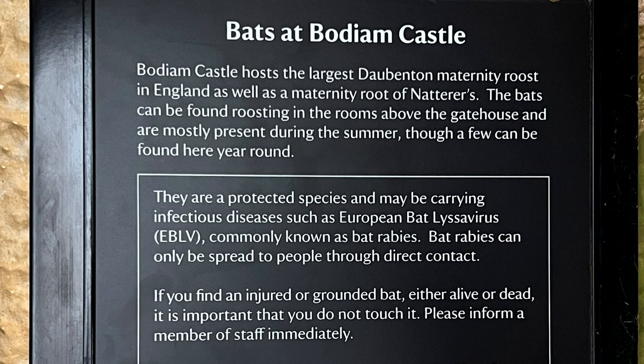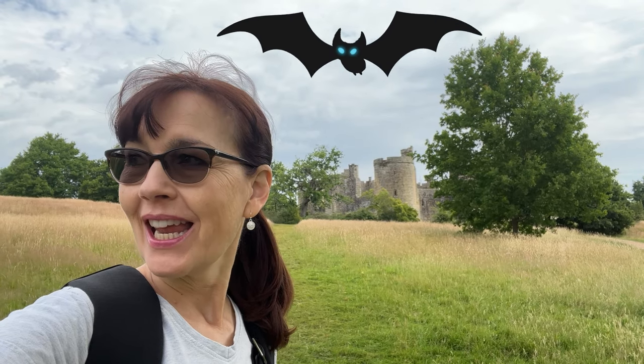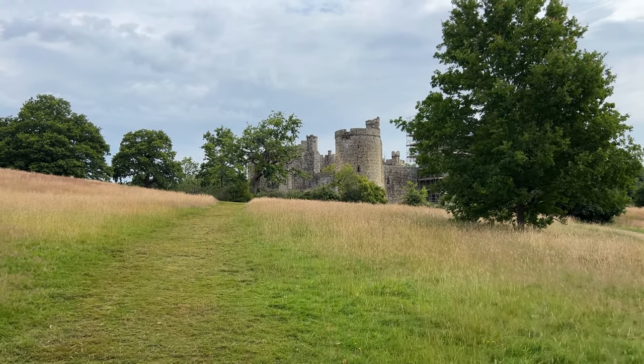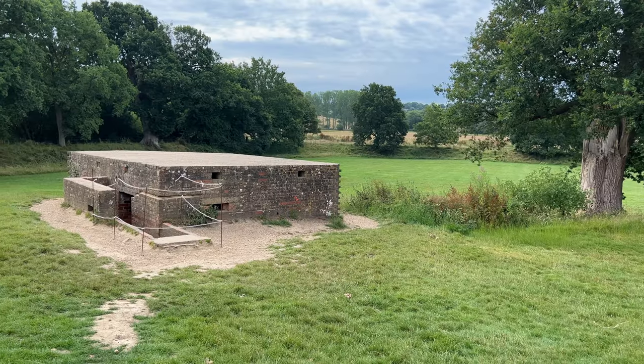One of the things I've just learned is that Bodiam Castle has one of the most important bat roosts in the UK. But it's 10 o'clock in the morning, so I'm not sure I'll be seeing any bats right now, but that would be kind of cool. On the way up to the castle, there's a World War II pillbox here.